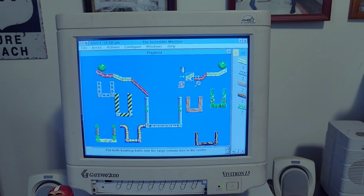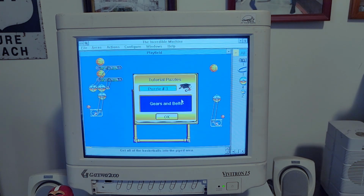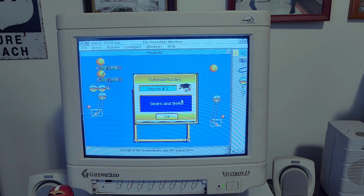This game was one of my obsessions growing up. I remember the first time I played it was on a demo from the AOL Games channel that we just talked about a while ago, and I was hooked from the start. Get all of the basketballs into the piped area.